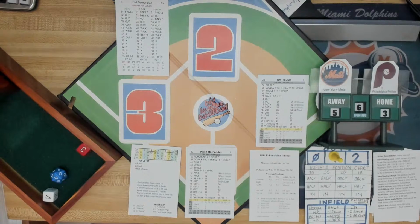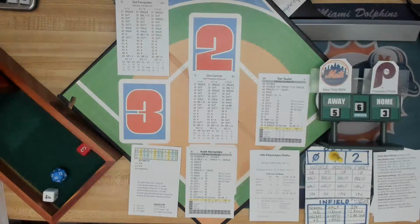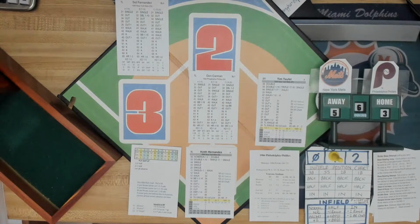You got a lefty. You got 2 lefties and a righty. And the Phillies will bring out Don Carmen. So Carlton leaves with a possible L. And Carlton's rating will be a 17. Carmen's going to be a C. Don Carmen is going to be a C grade.